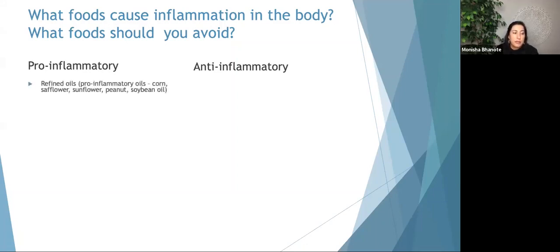So let's look at the pro-inflammatory foods. These are generally our refined oils, such as corn oil, safflower oil, sunflower oil, peanut oil, soybean oil. Now when you think about going out to a restaurant, many foods are cooked in these oils, and these oils are all pro-inflammatory. Why do restaurants have these oils? Well, they can cook fast. They're much cheaper. And because when you have a restaurant, you're producing tons and tons of food, you're not going to get the highest quality oil. Many restaurants, if you're eating out, will have refined oils in them.